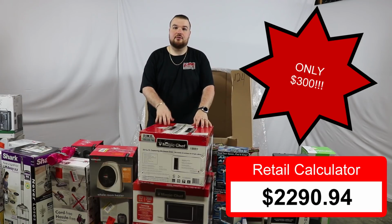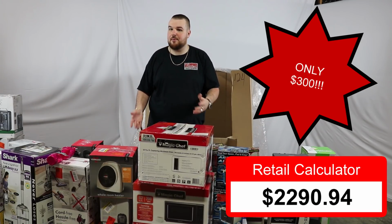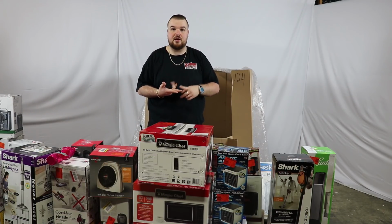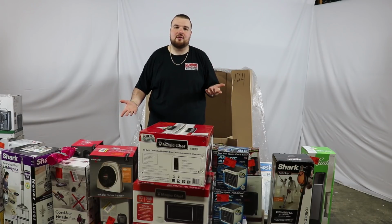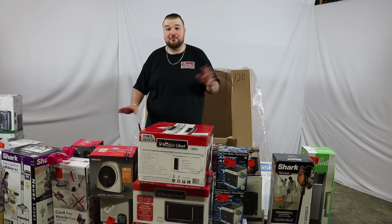300 bucks here. $300. So it's easy to see there's money to be made here. Yes, there are customer returns. Yes, there's going to be new stuff, used stuff, and stuff that needs fixing. But at that price, it's easy to see the money. So I was super impressed with this pallet.